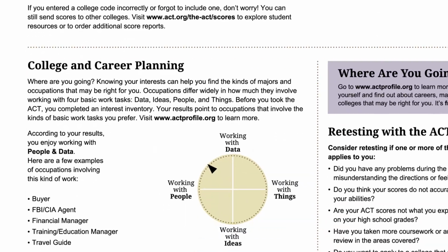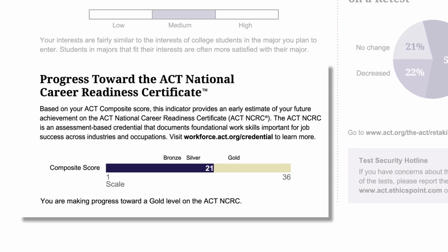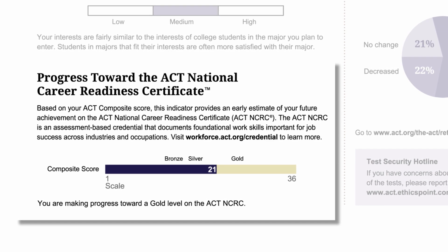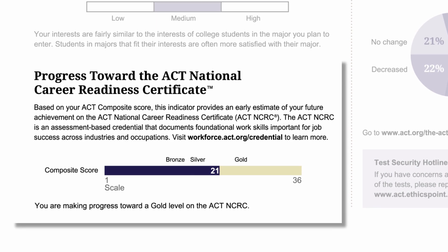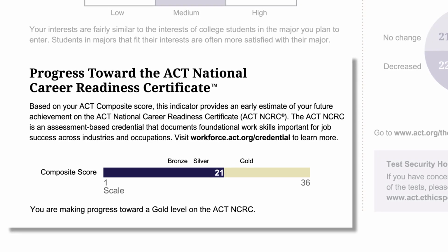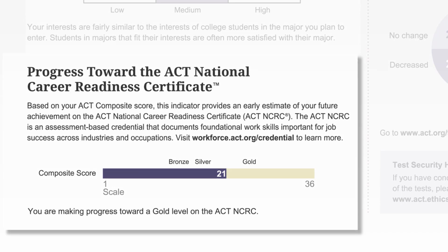Since not everyone plans to go to college, the progress toward the ACT National Career Readiness Certificate, or ACT NCRC for short, provides an indicator for career readiness. The certificate awarded based on results from the ACT WorkKeys test is a test-based credential you can take that looks at basic work skills important for job success across industries and occupations. The progress toward the ACT NCRC score, shown here, offers a general guide should you decide to earn the ACT NCRC.